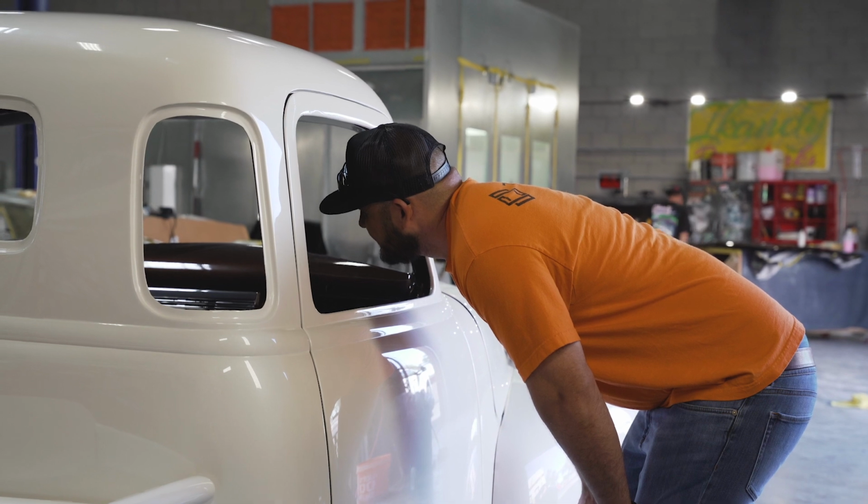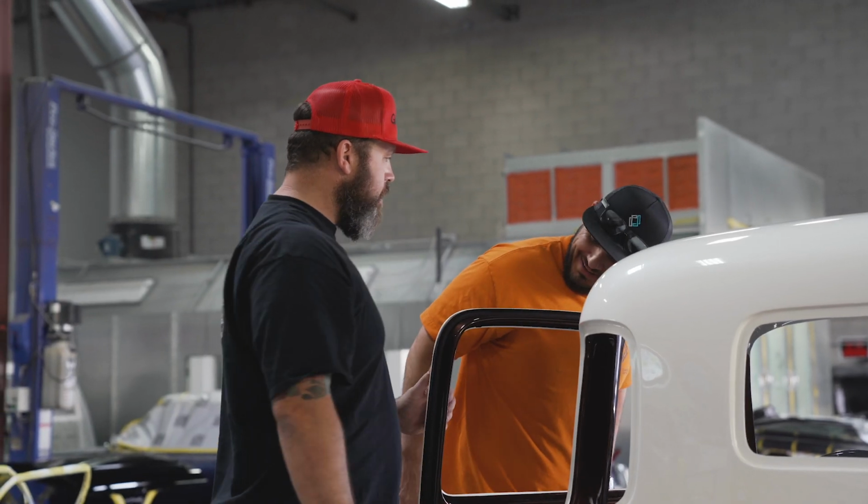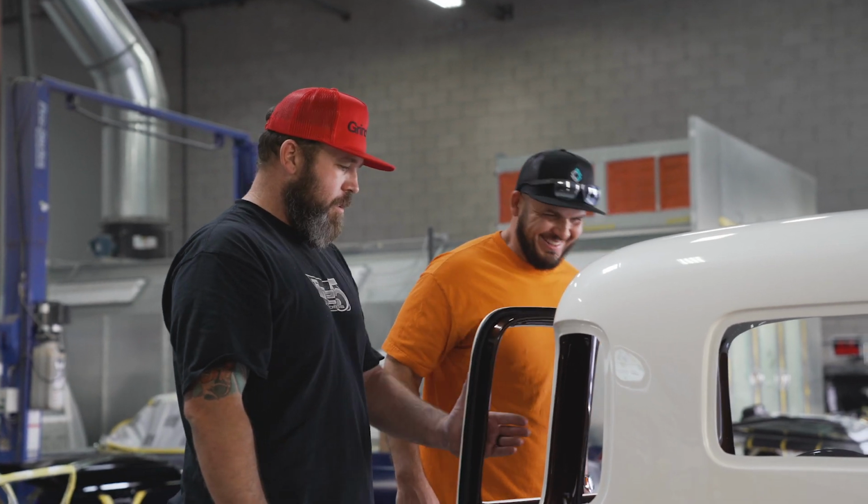I stopped by every couple months checking on it, and progress was quick and fast, and everything was looking really good. They got good guys over there. So I felt pretty confident right out the gate, I didn't have any issues. I saw it torn apart, saw it go back together pretty quick. They were pretty open and honest and reached out to me and kept an open line of communication, all that kind of good stuff throughout the whole build.